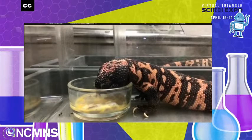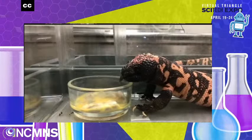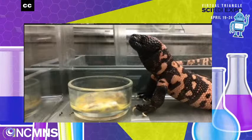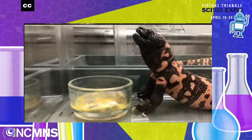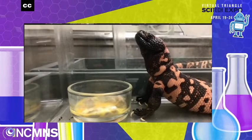They are also, as their habitat becomes more and more developed, subject to some road mortality. They do get run over, unfortunately, just as cars and roads become more and more numerous. And just losing their habitat, same as with some of our snakes here in North Carolina, as their native habitat becomes more developed, they start to disappear.